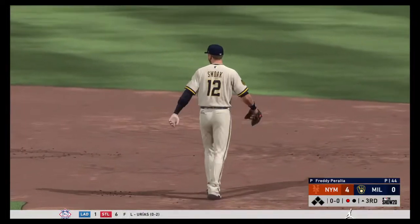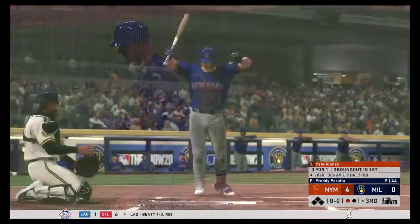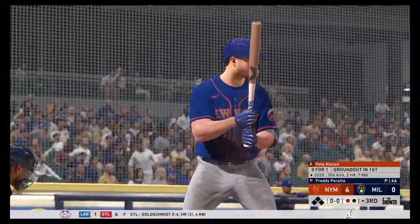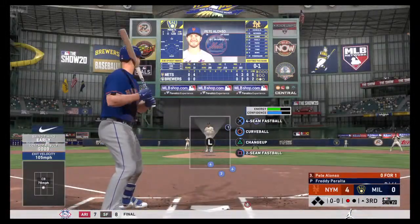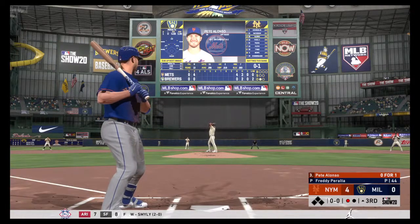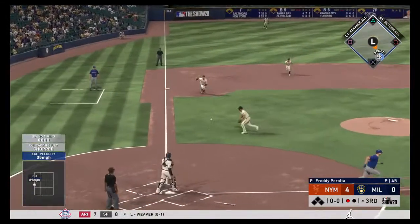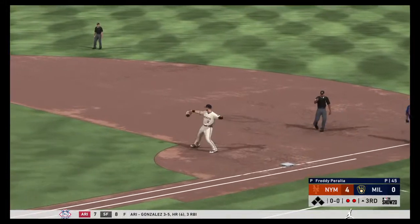Now batting, the first baseman, Pete Alonso. Up next, the power bat of Pete Alonso. He's 0 for 1 after grounding out in his only trip to the plate so far. Ready with the first pitch. Here it comes. The bouncer to the left side. Throw in time at first for out number 2.